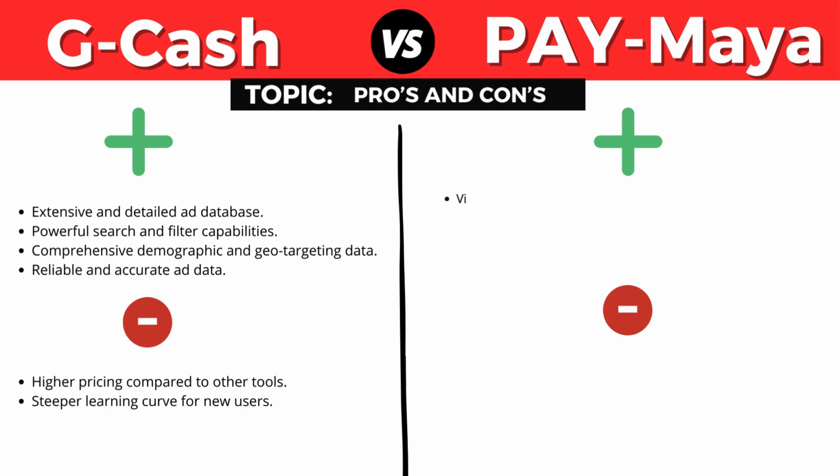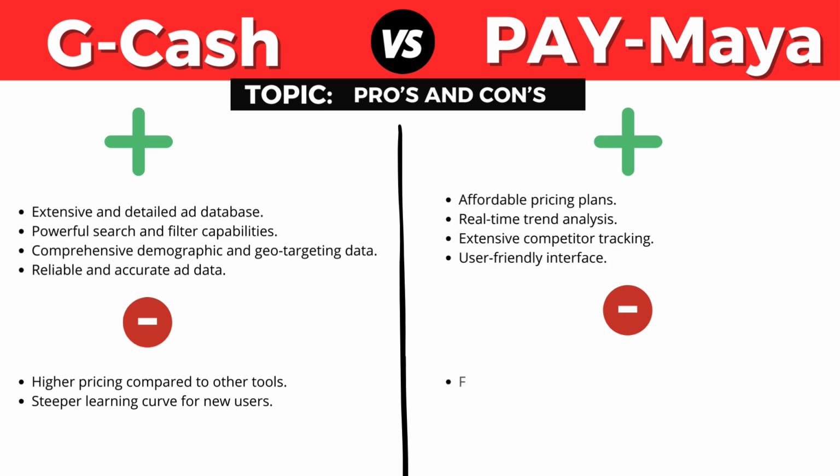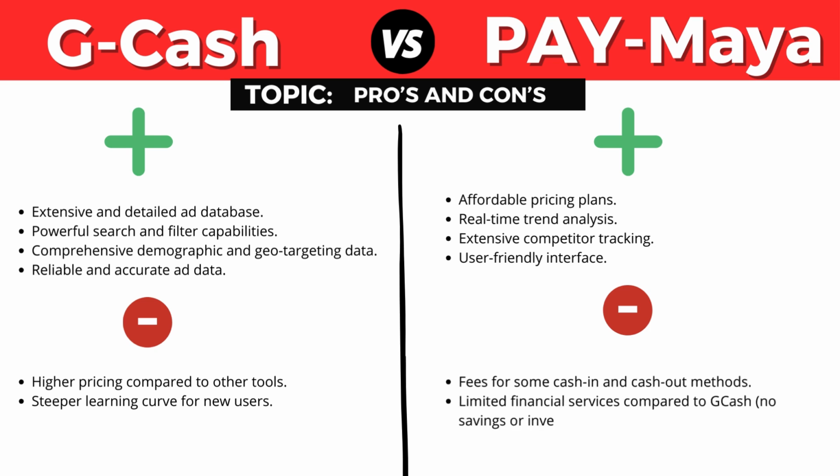Well, PayMaya pros and cons. The pros are virtual and physical cards for online and in-store purchases, comprehensive bill payment options, a loyalty program with rewards and cashbacks, a user-friendly interface, and quick transactions. Well, some cons: fees for some cash in and cash out methods, and limited financial services compared to GCash. No saving or investment options.